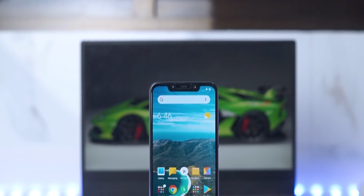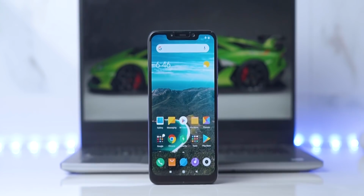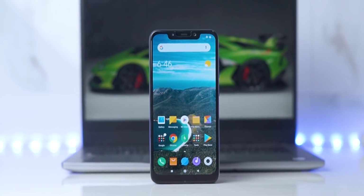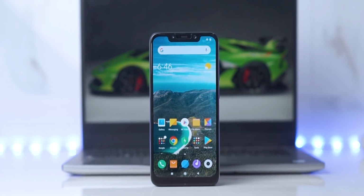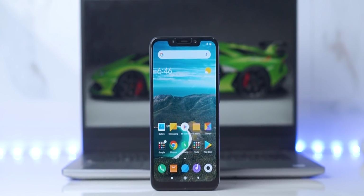Especially the base variant of this phone at 21,000, which is the one that I have been using, is a steal. I mean, sometimes it even drops to 18,000 in some of the Flipkart sales, and nothing comes close to it in terms of value for money. You've got Snapdragon 845, you've got liquid cooling, the gaming performance has improved a lot, and overall you just don't have to worry about the performance on the Poco F1.